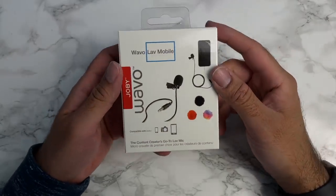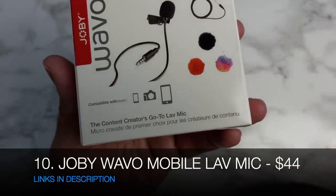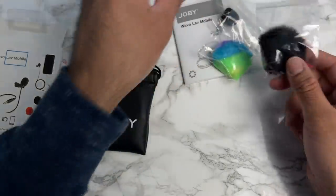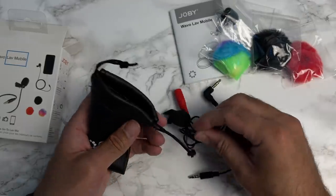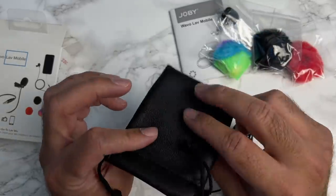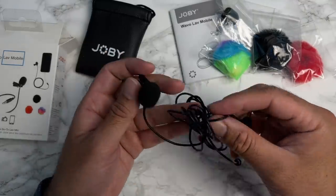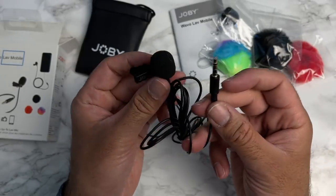So next up on the cool list, we have Joby WAVO, the content creator's go-to lav mic. You get a few colorful wind guards and you also got standard black as well, just in case you don't want that extra color. It comes in this handy carrying pouch. It feels like PU leather. And here is the microphone itself. Okay. Standard 3.5 mil connection.